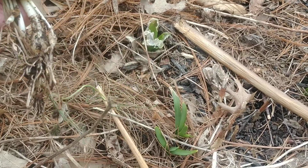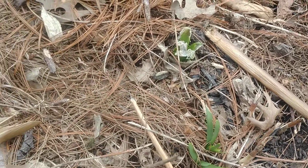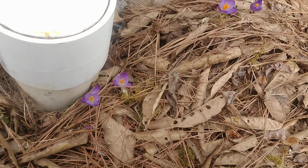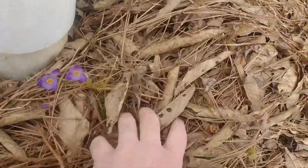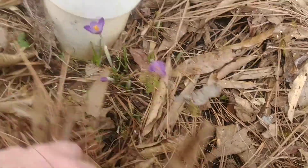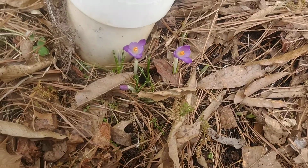So I'm going to show you something else over here that really surprised me for how early they are blooming. Let me show you something over here. All right, so right here next to the house, even though I have this really deep layer of pine straw and mulch I put down in the fall, you can see these crocus here are actually blooming, and I swear they were not here 2 days ago. They just popped up out of nowhere.